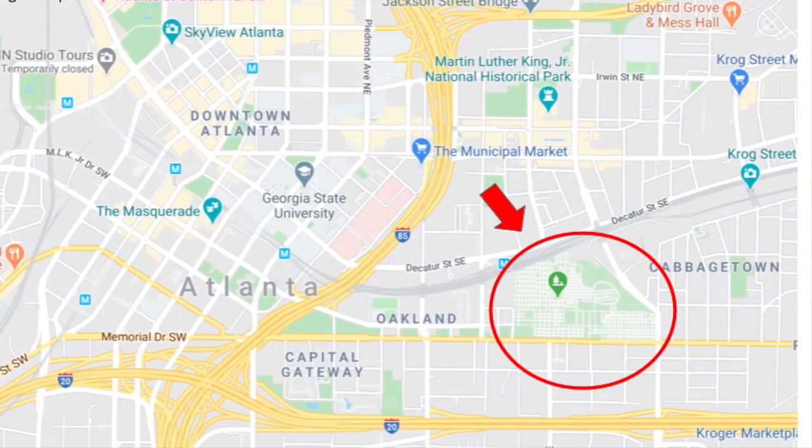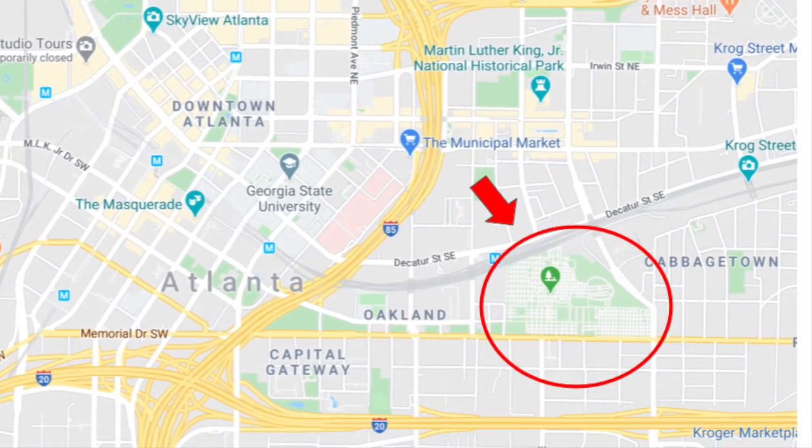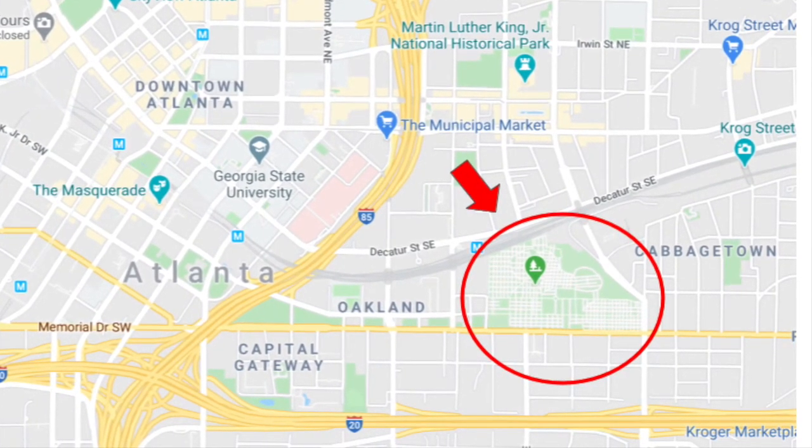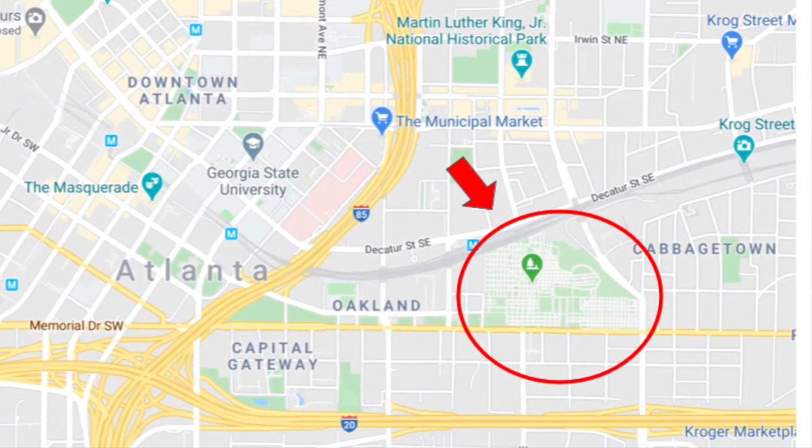Hi, my name is Craig from the Gwinnett County Public Library, and today I'm going to take you on a tour of the historic Oakland Cemetery, located about 1 mile east of downtown Atlanta.